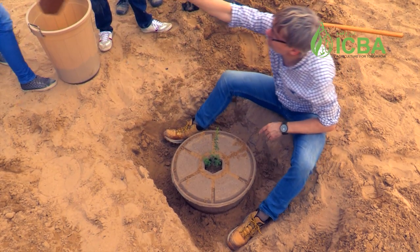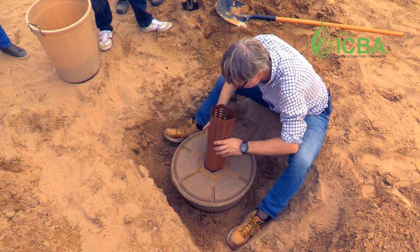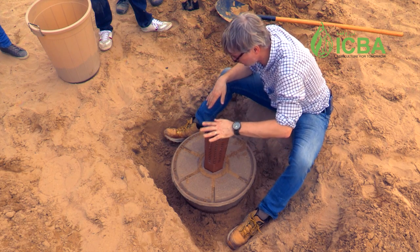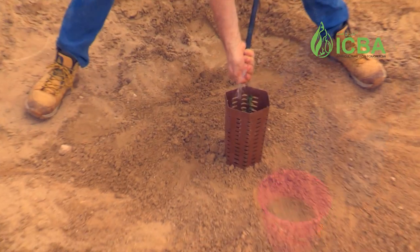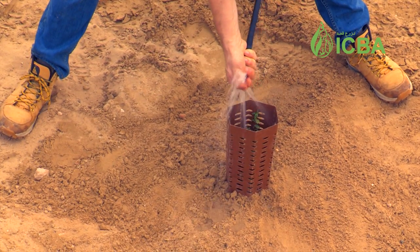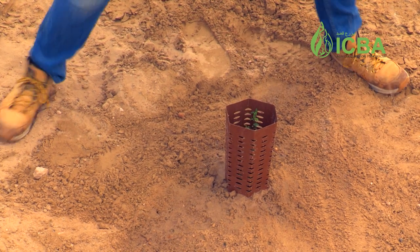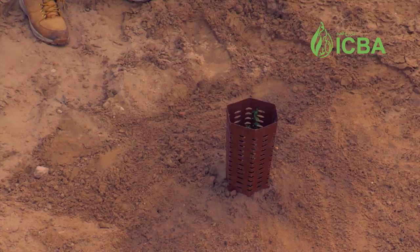So the seedling will be here in the middle. The lid will go, after we put the water in, on top, and then the shelter goes on top of the cocoon. Then we will put the sand back, and in the end the only thing you will see are these shelters all the way down till the end of the road. We will cover it up, and then we will walk away, and there's no maintenance required afterwards.